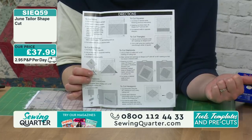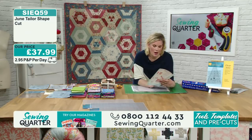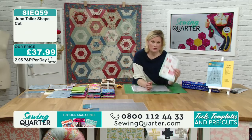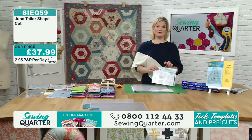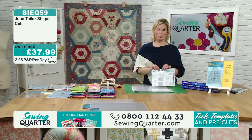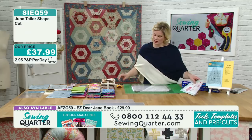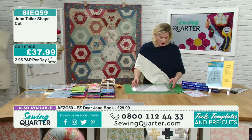So very, very handy, very useful, and very easy to follow as well. Really nice instructions, so don't throw that away. She's also got some little YouTube clips as well that you can go and watch and find out how to use that. So we've got that. So when you get it home, if you're in any doubt, go and have a little look like that.